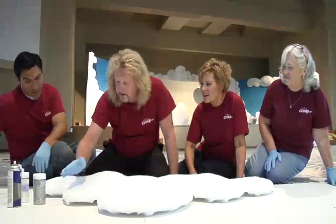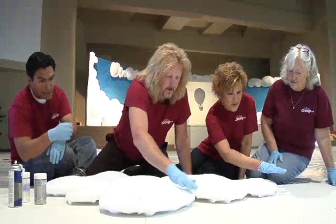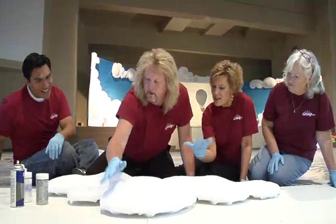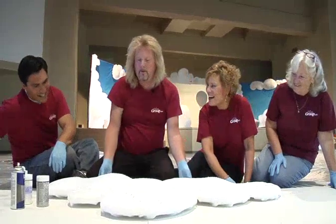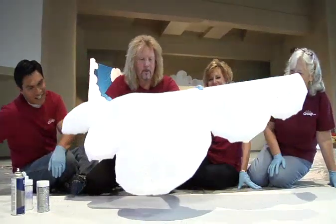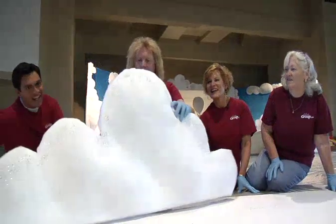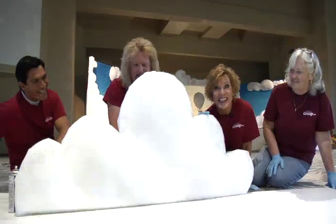vbsdecoratingplaces.com. And what you're going to do is just pat it in there. That way you won't have that glitter tracing all over the church and even the kids. Doesn't stick to your gloves. No, not at all. And then what you do, you just give it a little shake. Oh, nice. Sparkly clouds. I love it.